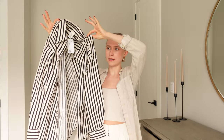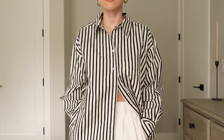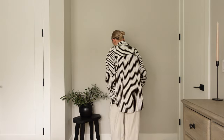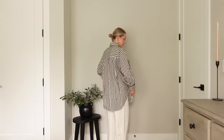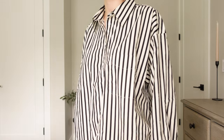And the first one was this long button-up stripe shirt. It's not a classic black and white. It's kind of a creamy beige and black stripe going down. I picked it up in a size medium, and it definitely runs a bit oversized. I personally like the oversized fit, so I love the look of this shirt, and I kind of also wanted to pick it up in an extra small to tuck in so there's not a ton of extra fabric, but I didn't. That's okay, I still love this.